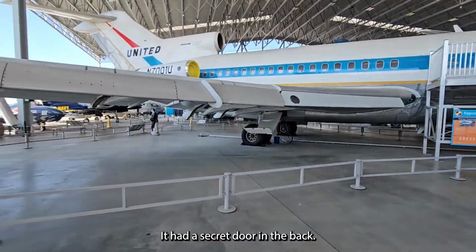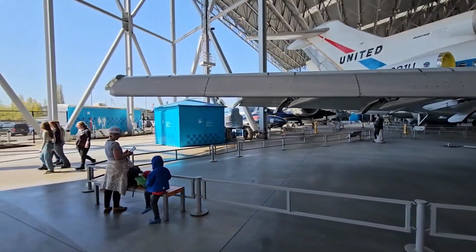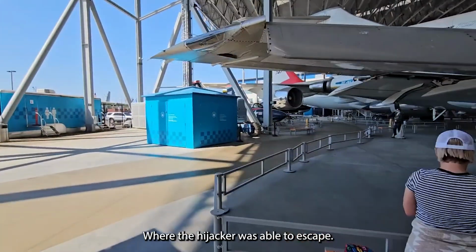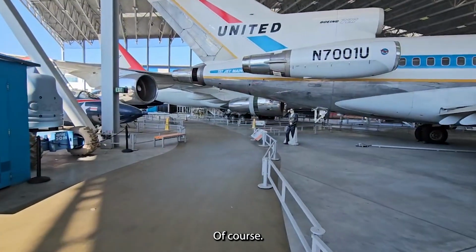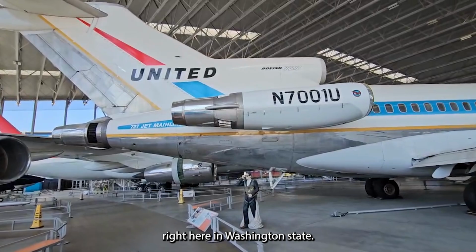It had a secret door in the back, that is where the hijacker was able to escape. Of course, that was a situation made famous right here in Washington State.